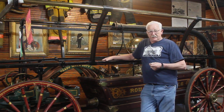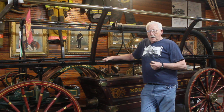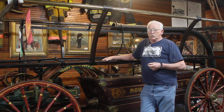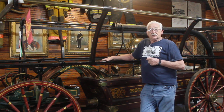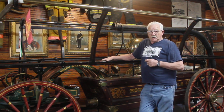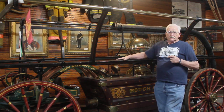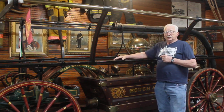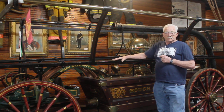They would have competitions amongst the engine companies to see who could throw water the furthest. The record distance they've thrown water with a hand engine like this, or similar to this, to the best of my knowledge, is 275 feet. This machine's record, to the best of my knowledge, is 232 feet, 1/4 inch.